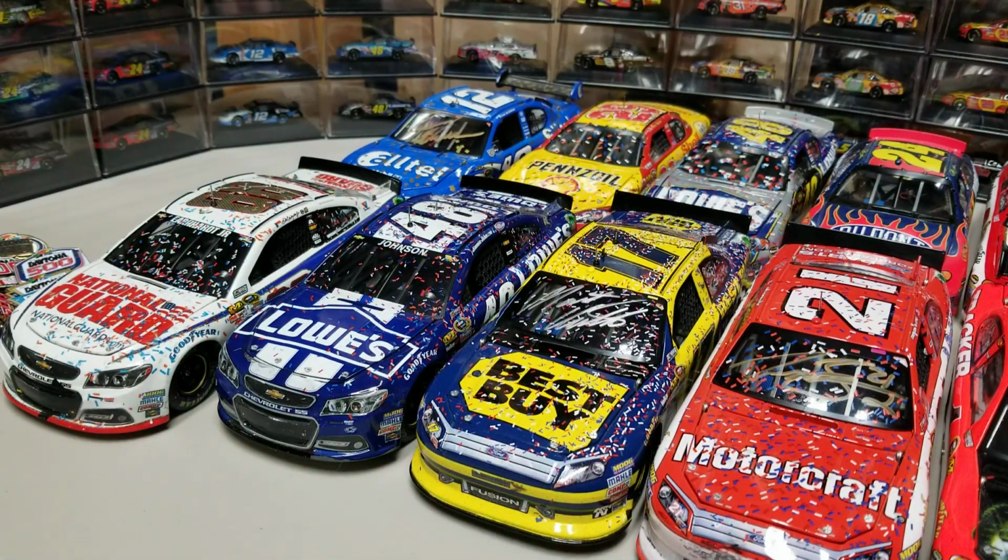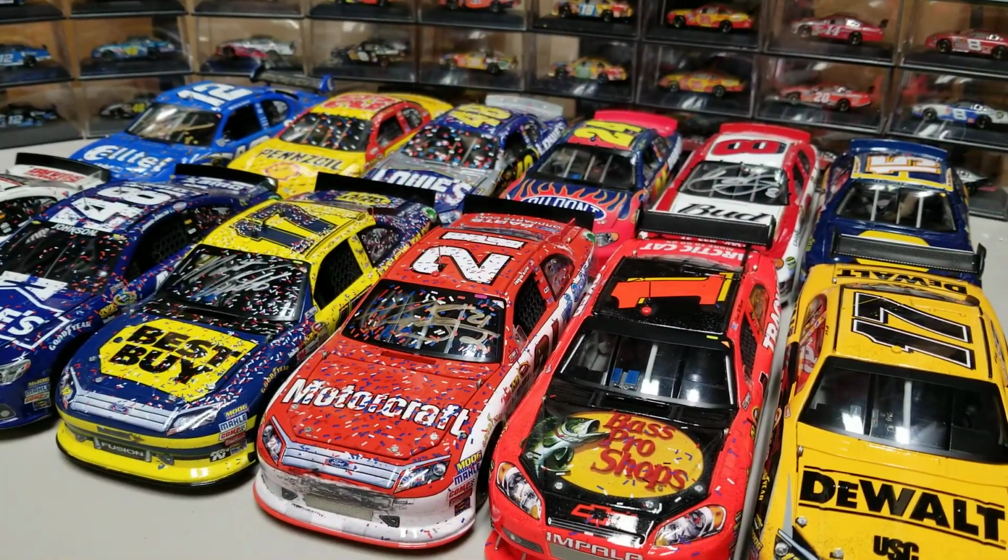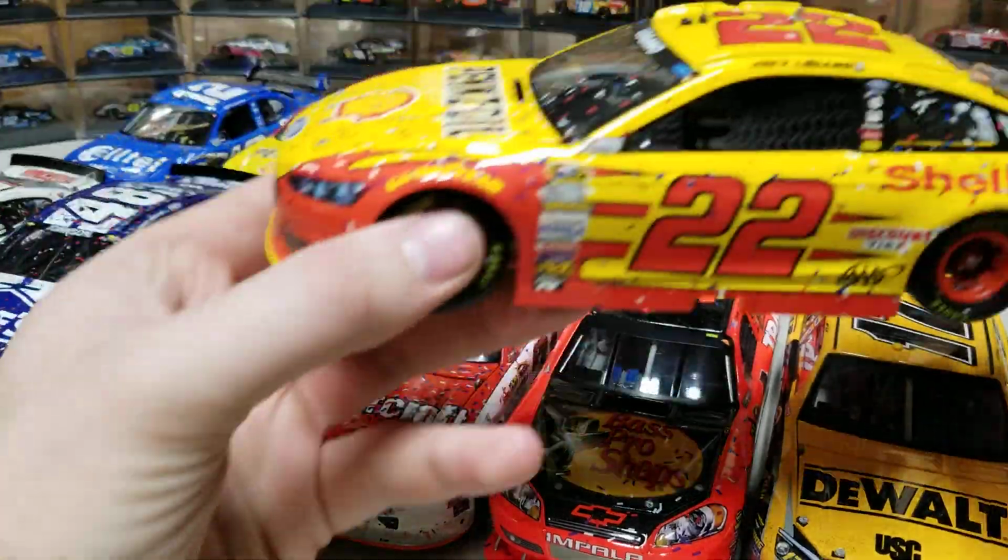And I didn't have all of them. I'm still trying to track a couple down, but our next one is one that I don't know if everyone even likes, but this is the 2015. I'm going to have to slide this over. I'm out of room, guys. This is the 2015 race win from Joey Logano.